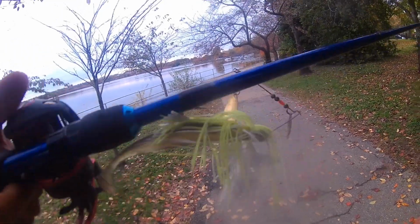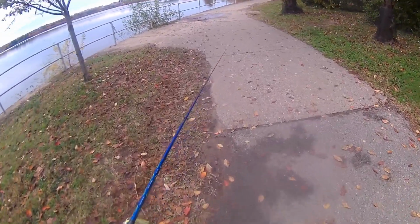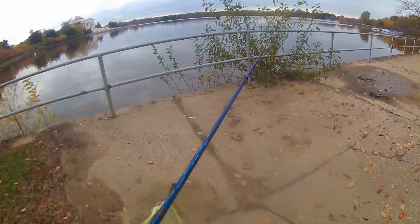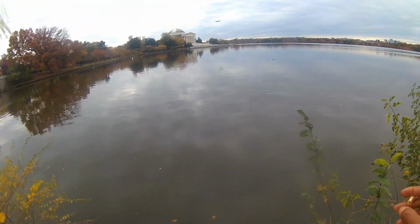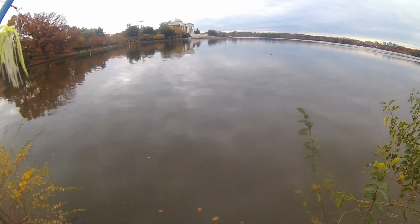Back out here at the top of the basin, trying to do some fall bass fishing, and I got my spinnerbait on. Well, we're gonna see what's gonna bite that. If not that, I'll throw a swim bait, and then a crankbait, maybe a jerk bait in between. See what happens. Recent rains kind of dirtied up the water. This way I like it. Now it's time to get some fish. Stay tuned, see what happens.